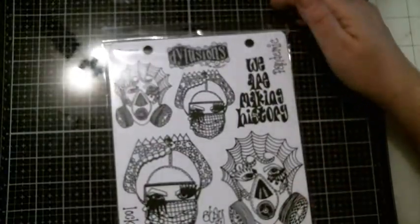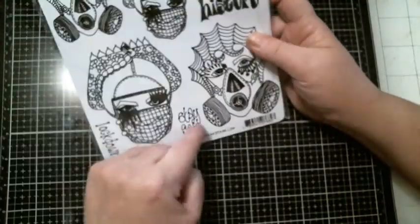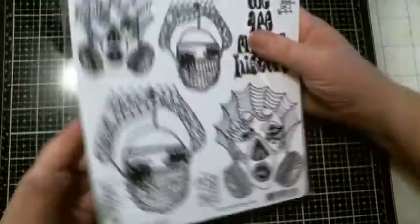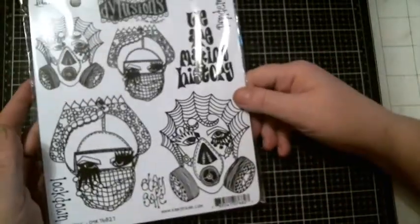Let's see. I will tell you the price of each. Ooh, wait for the grandkids to see these. So, I bought this one. I thought it was kind of cool with what was going on. Lockdown, stay safe. We are making history. Pandemic. And it's the little mask on everybody. I'm going to be using that this week. Isn't that cool? So I got that one.